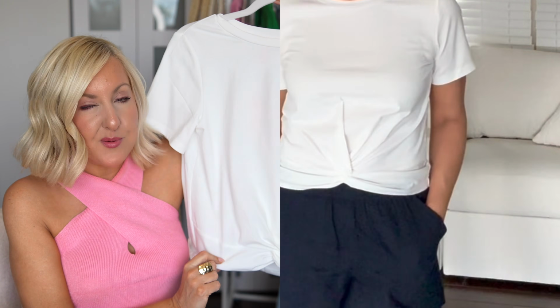So I've shared with you guys in the past the statement maxi skirts and how big those are for the season. Something like this is a great option to pair with those maxi skirts so that you don't have to tuck anything in. So keep that in mind, under $10. I gotta give this one a 10 out of 10 just because of the price point alone and the versatility.